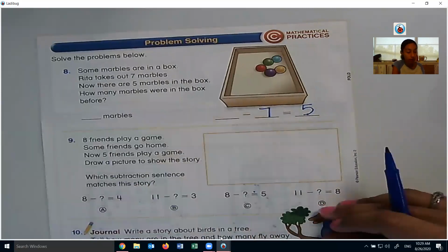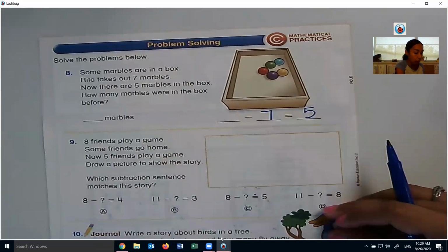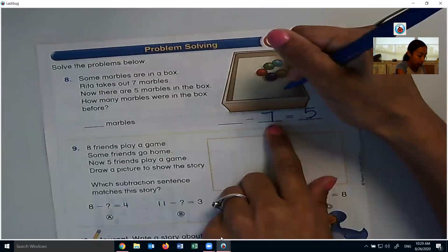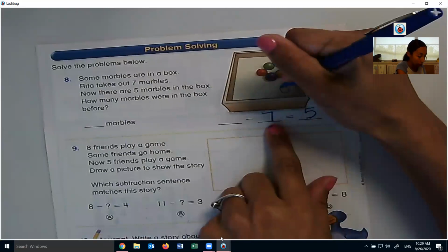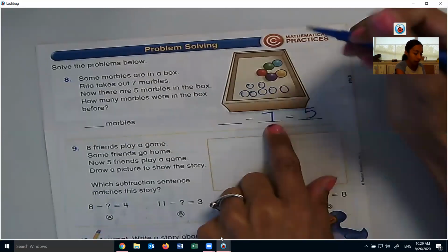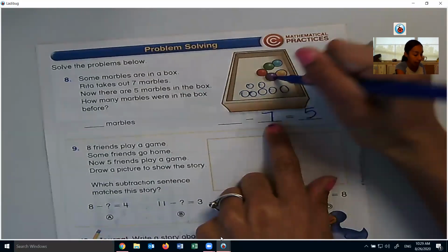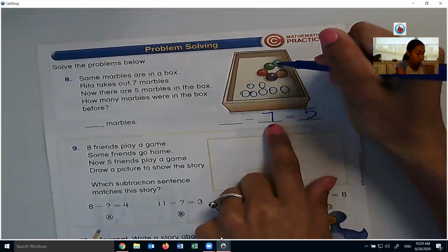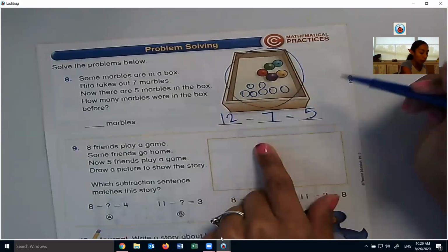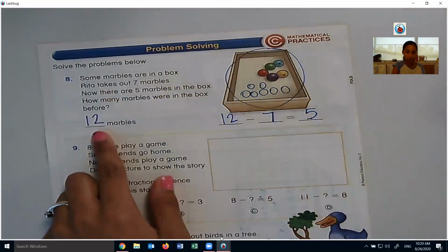The way to find the whole is actually to add these two. We just add the parts together. So I have 1, 2, 3, 4, 5. Going to add 7. Oh, I guess I have to count 7. 1, 2, 3, 4, 5, 6, 7. So if I count 7 and 5: 7, 8, 9, 10, 11, 12. 12 is the whole. So there were 12 marbles first in the beginning. Rita took out 7 and now there's 5.